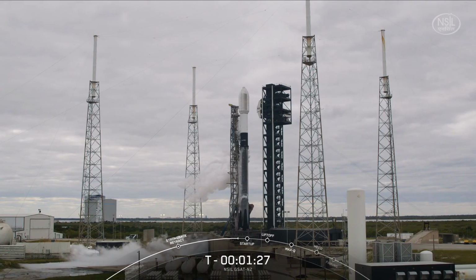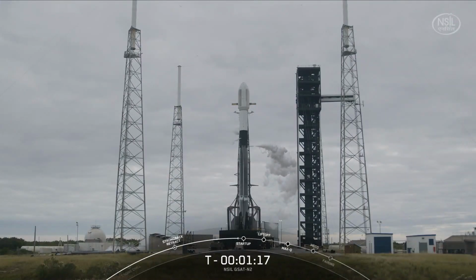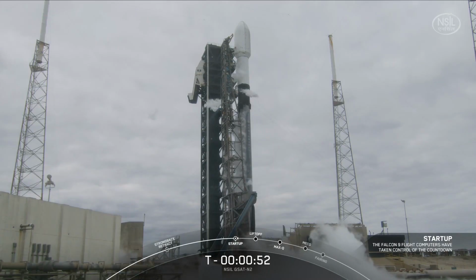Ground gas closeouts. So that first callout you just heard was for ground gas closeout. You can see a little bit of the remaining propellant in the TE lines is now being vented. And you can see that cloud forming as we clear those lines out. Falcon 9 is in startup. And great news there, Falcon 9 has just entered startup, so the onboard flight computers have now taken control of the launch countdown.